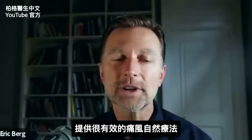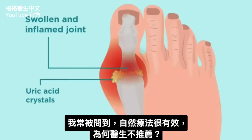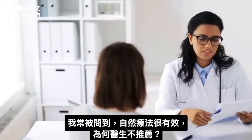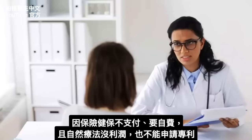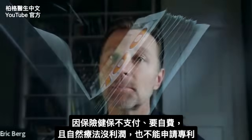Today, I'm going to give you a really good, effective protocol for gout. And so the question that I get a lot of times with remedies is, if it's so effective, why don't doctors recommend it? Well, because it's not medical care. There's not a lot of money in these natural remedies. You can't actually patent some of these remedies.